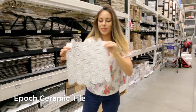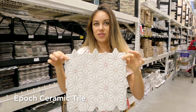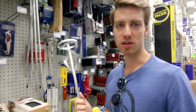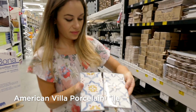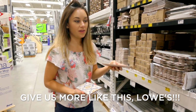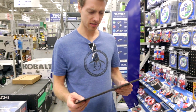This is super cool. I could see this with like a black grout, so it looks like a pattern tile. What do you think? I love this. Very flowery. Why do you need a spiral plunger? This is cute. This is super cute. I like this one a lot. $1 a piece? That's really good. They look like records. I don't think that would play very good music.